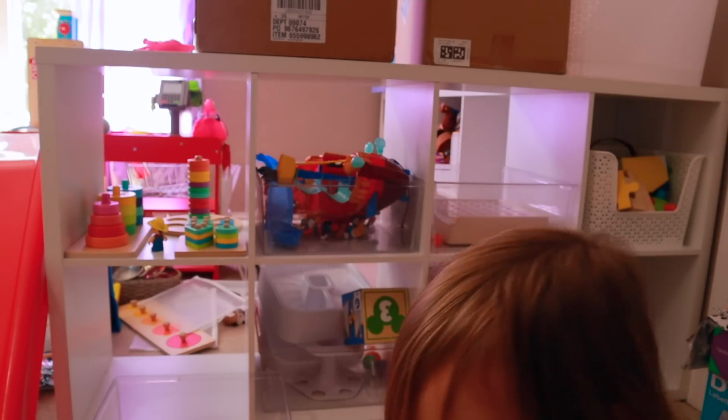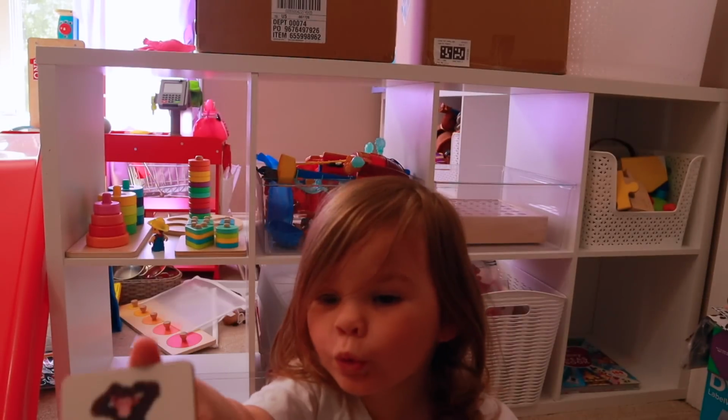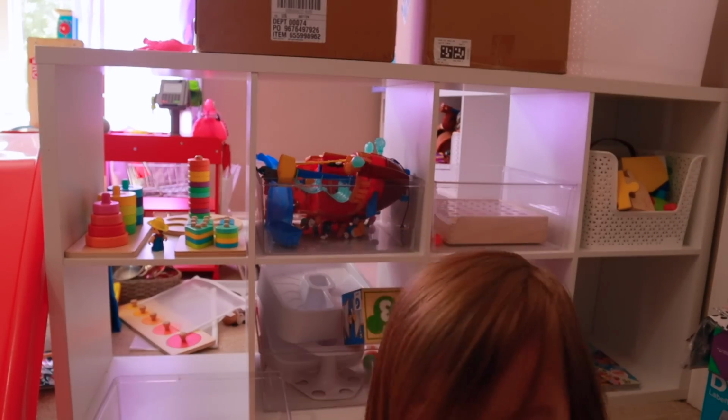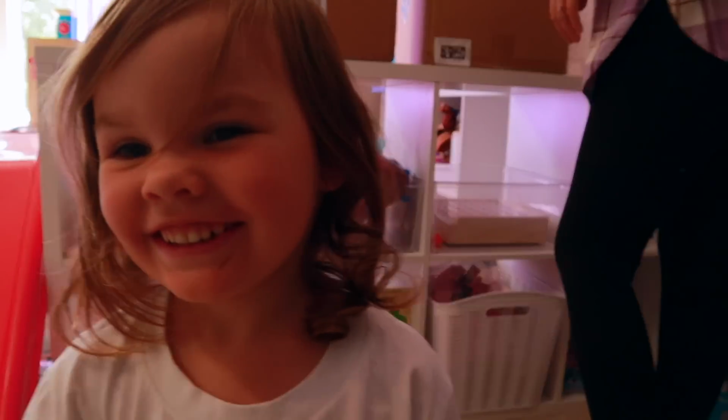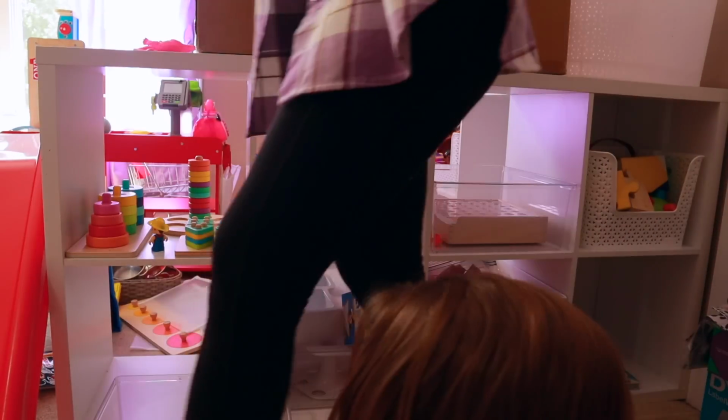Piggy? No! Ooh, ooh, ah, ah! Ruff! Roar! Meow, meow! Hi! Slowly, guys. Moo!